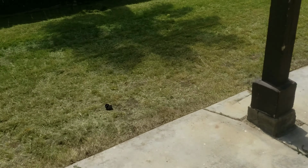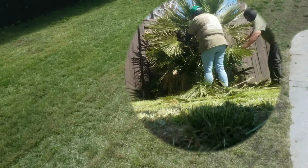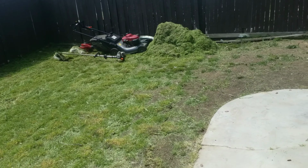These weeds, we're going to go ahead and weed spray everything. You'll see a couple videos. You see us working on this palm tree right there. It was awesome. And then you see all this grass right here.